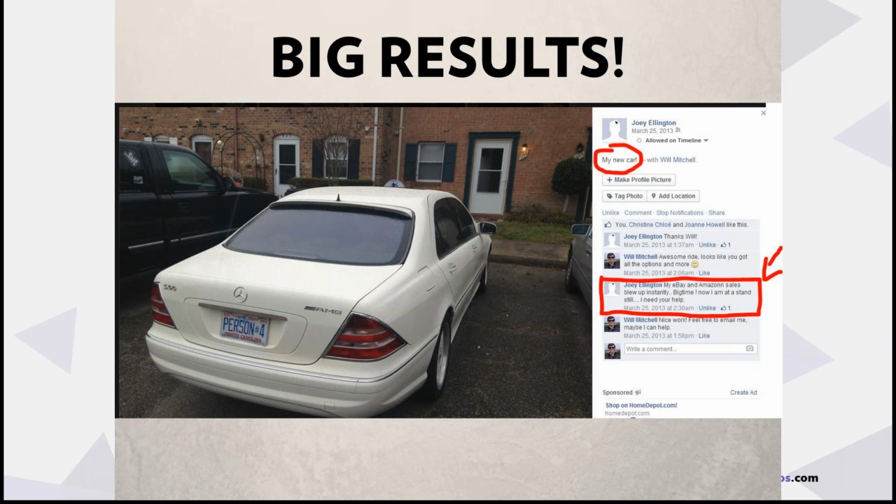He's one of our best UK clients. He's killing it. And tons of big results out there too, right? One day I was sitting on Facebook and someone tagged me in a picture of this car. And I was like, all right, why'd I get tagged?